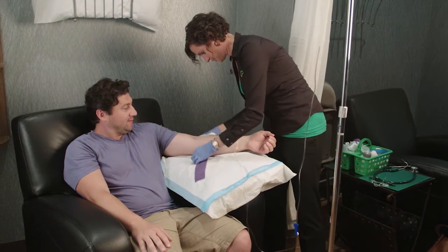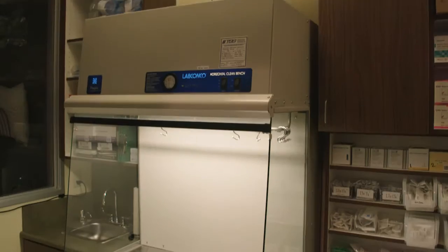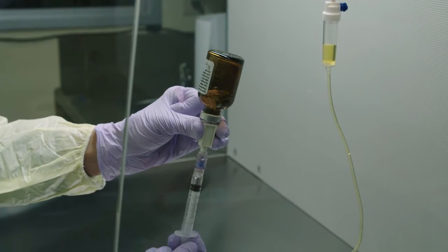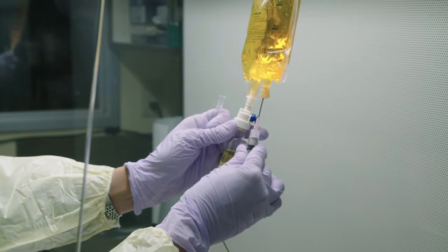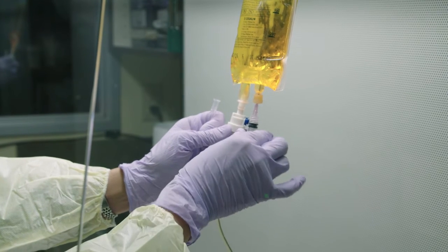Not all IVs are created equal. Your IVs are individually formulated and put together in our state-of-the-art medical clean bench. This technology provides you with the cutting edge in aseptic technique. Your doctor has created your specific formula from our selection of 39 different vitamins, minerals, antioxidants, chelators, and amino acids, ensuring that your needs are being met by the most thoroughly composed nutrient IVs available.